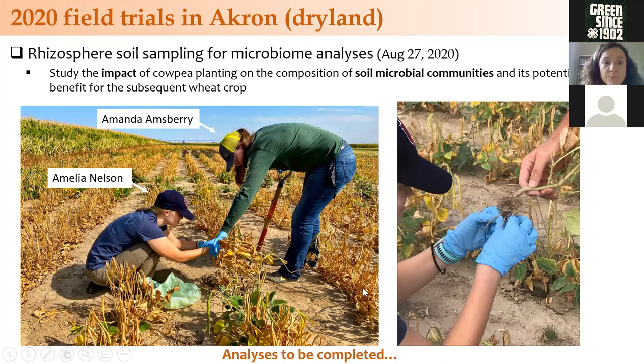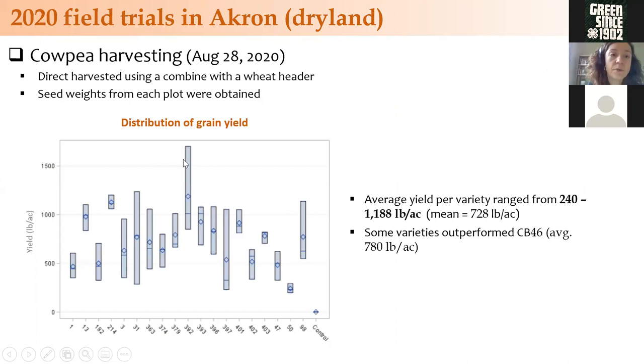Okay, so we harvested cowpea, we directly harvested them on August 28th. We used a combine with a wheat header for harvesting, and we got seed weights from each of the plots. Okay, and these are the results that we got from these cowpea trials.